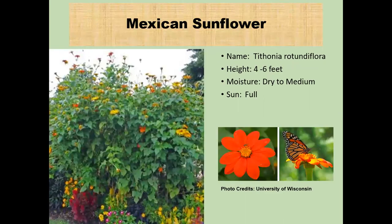So here is a Mexican sunflower. Again, something that's stately, it's tall, the 4 to 6 feet provides a great background, and you can see the variety of other flowers that are planted in front of it. It has that flat top the monarchs love, and it is pretty forgiving in terms of moisture requirements.